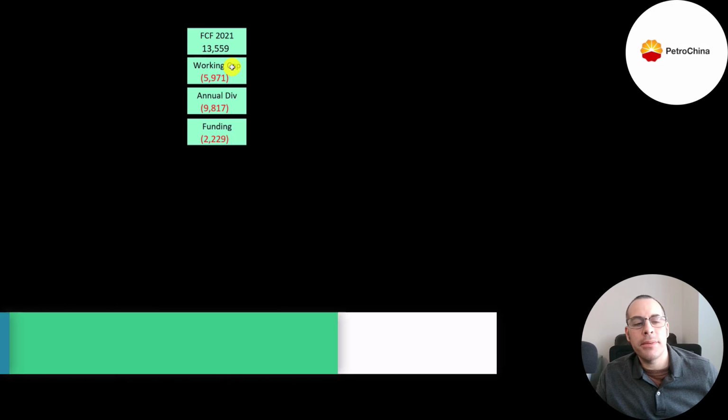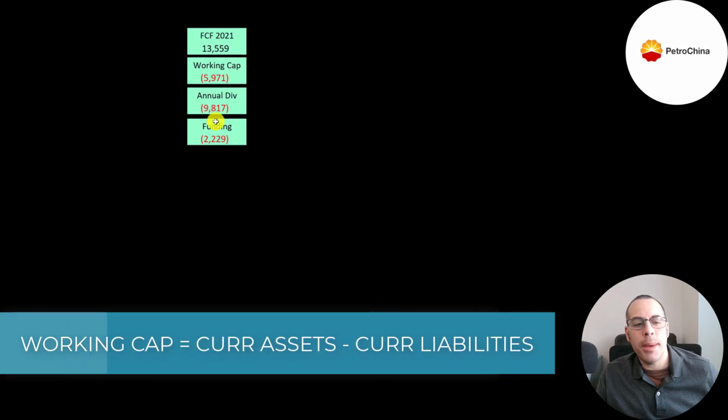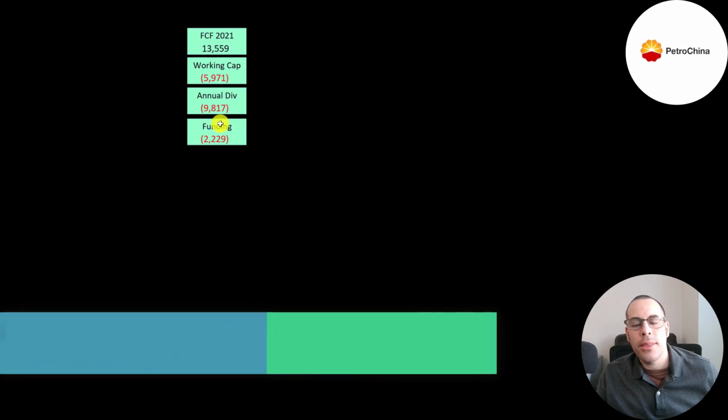They generated 13.5 billion free cash flow in 2021. They have negative 6 billion of working capital, and they pay out nearly 10 billion of dividend payments. So it looks like they're going to be short. They may need to add some debt over the next 12 months.